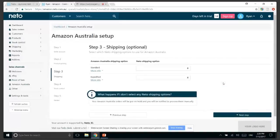And here you're going to map shipping methods on Amazon. So on my left, I've got my Amazon shipping methods to Neto shipping methods. So for standard shipping on Amazon, I'm going to use eParcel in this case. And for expedited shipping on Amazon, I'm going to use eParcel Express. And so now when an order comes into Neto from Amazon, if the customer has selected expedited shipping, the order will automatically be routed to ship with eParcel Express.